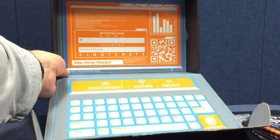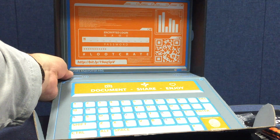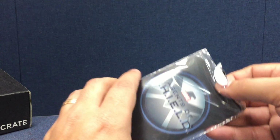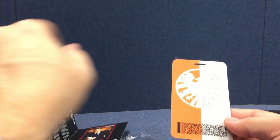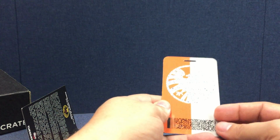There, of course, is the inside of the box. I'm sure that unfolds in a way to work properly. They promised an exclusive S.H.I.E.L.D. item in this month's box, and it comes in a couple different parts, and it is one of the actual S.H.I.E.L.D. lanyards, a prop replica. So not a big item, but it's kind of nifty.